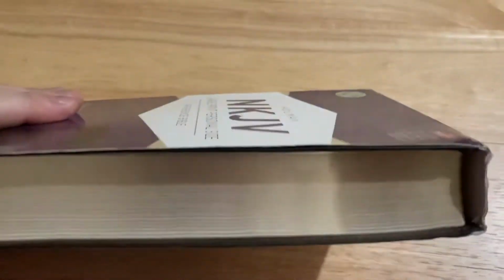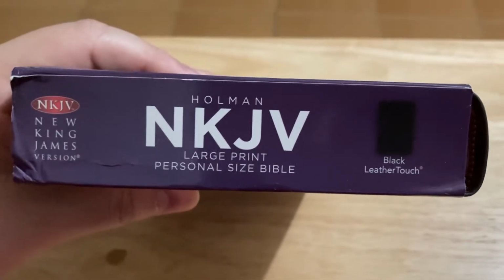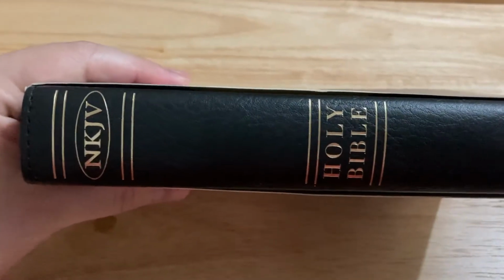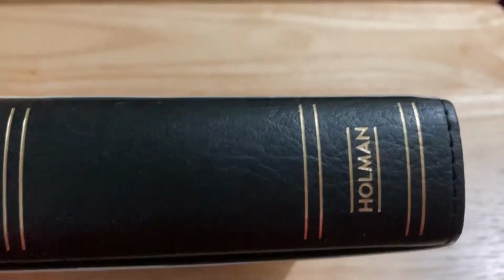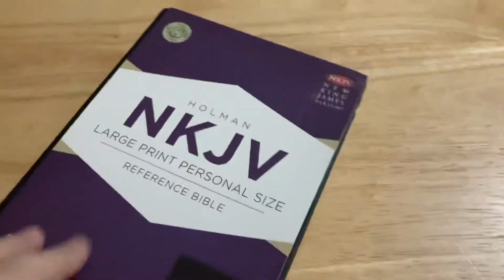As you can see, it comes in a cheapish slip box. And here's the bottom side of the box. Here's the top part of the box. Here we can already see the spine of the Bible. It says NKJV, Holy Bible, and the Holman logo. Let's take it out of the box.